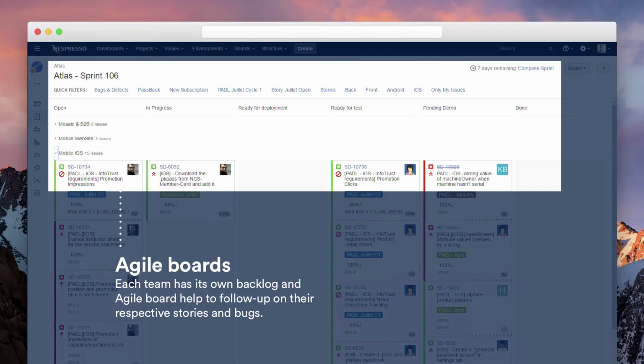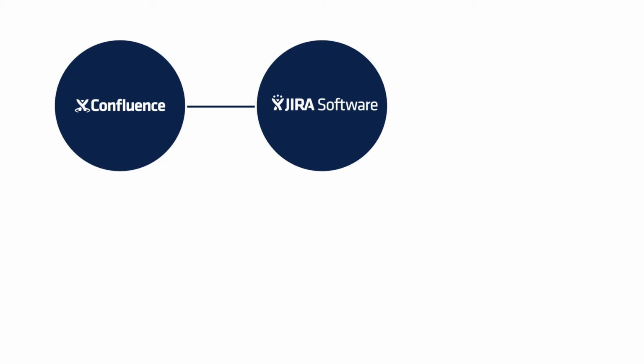I don't know about you, but the main feature we used at the beginning was agile boards. These boards allowed our teams to manage their backlog of stories and their sprints. First we used Greenhopper, and then JIRA Agile. Quickly, we coupled JIRA with Confluence.